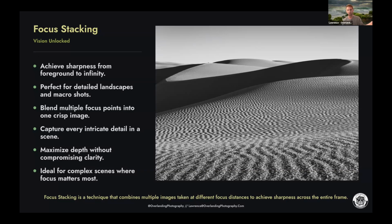And this is why these techniques are so important to what I do. Because everybody has a cell phone these days, and I want to do things differently. I want to make things look different. I want people to be like, whoa, how did you even do that? And I love that image on the right.